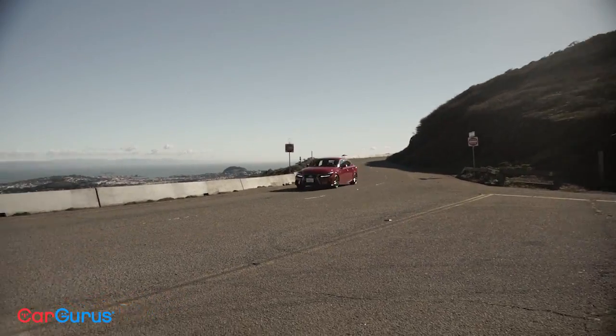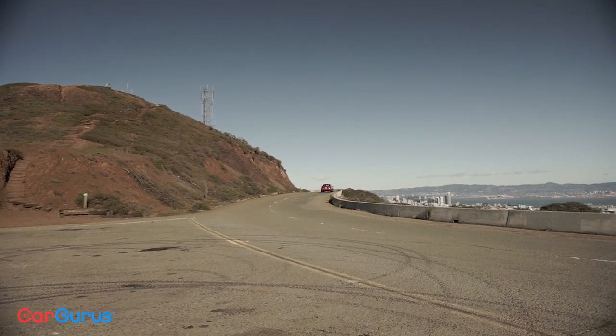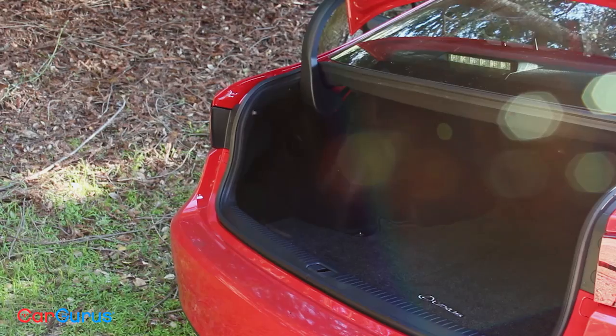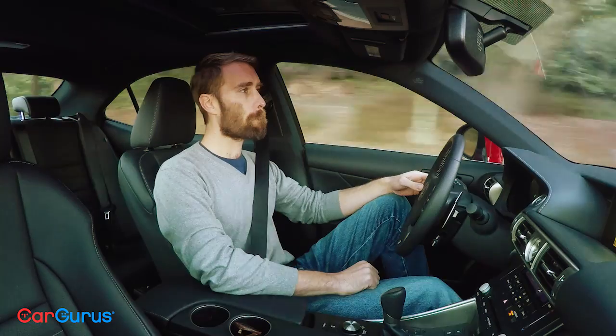This car is totally livable. The back seat is usable for actual adults. The turning radius is impressively tight at just over 34 feet. The trunk capacity is nearly 14 cubic feet.